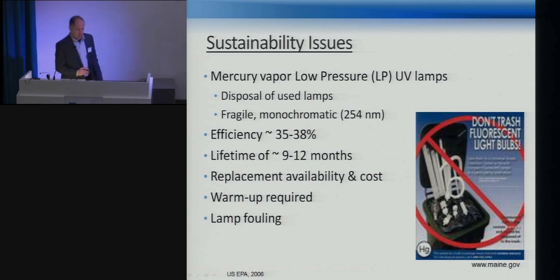And then you'll hear more about LEDs. I won't talk about those, but LEDs are in our future. They're non-mercury-based lamps. They're low power, but potentially long-lasting. Visible LEDs can last up to 10 years. And you can imagine if you had a UV system that lasts for 10 years and you don't have to change the lamp, that could be a really good advance for the industry and for the technology.